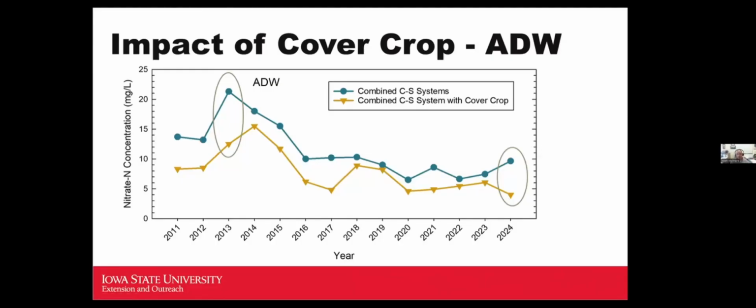So that really illustrates, I think, as we think about this weather variability and the potential for dry conditions followed by potentially wet springs, cover crops can be a very effective in-field practice for us to mitigate or reduce that risk of increased nitrate concentrations.